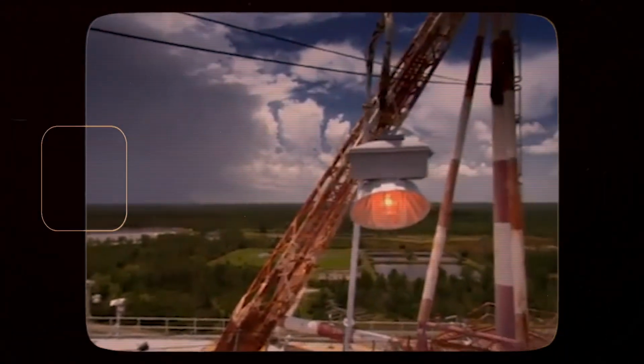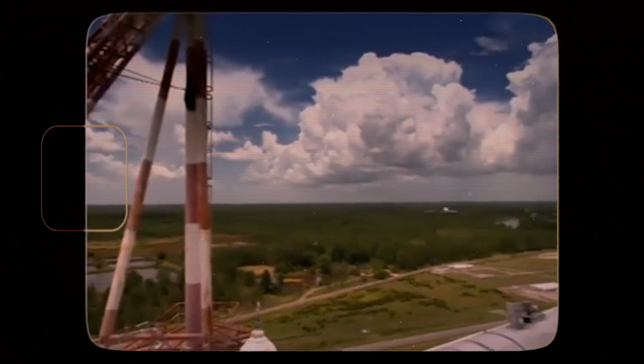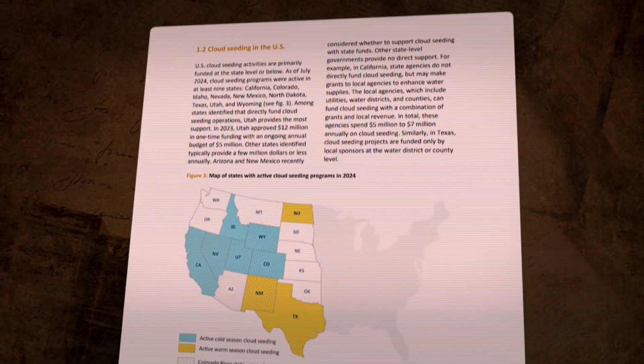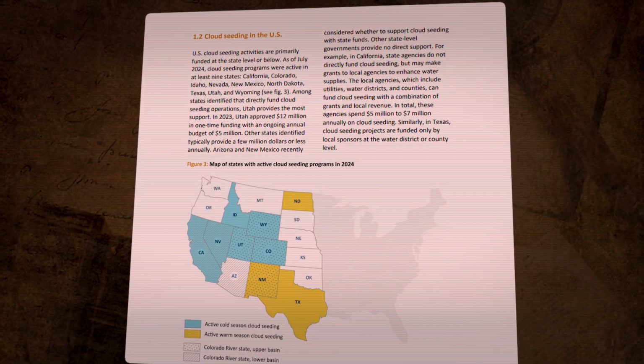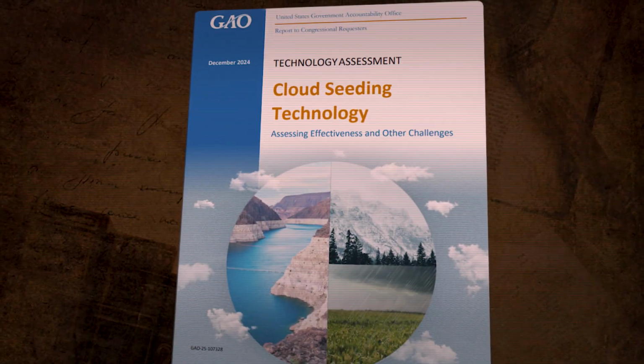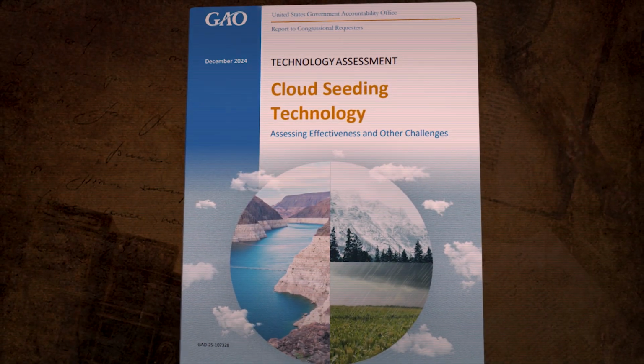For 70 years, NASA has been testing machines that make it rain. These aren't science experiments hidden in bunkers. They're real devices, operating across Texas, Colorado, Wyoming, and 6 other states. The technology is documented in government reports anyone can read.